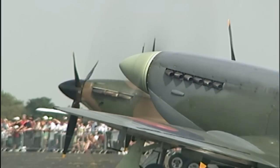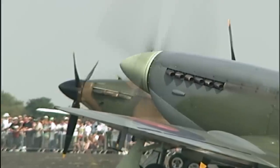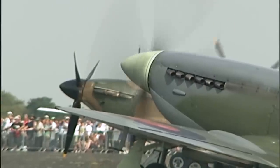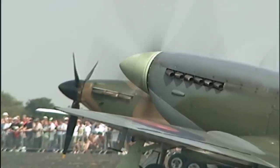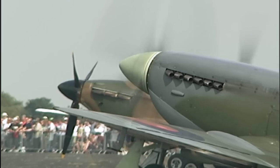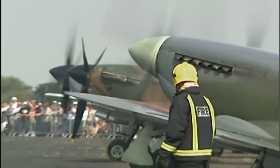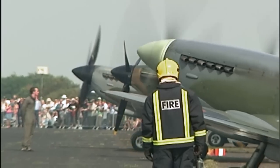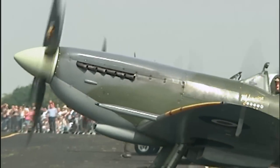The Spitfire is perhaps the most famous aircraft in British aviation history. Its wartime record, coupled with the classic shape of its elliptical wings and the instantly recognisable sound of its Rolls-Royce Merlin engine, make it one of the most popular aircraft at air shows 75 years after its finest hour during the Battle of Britain in 1940.